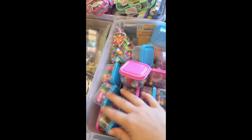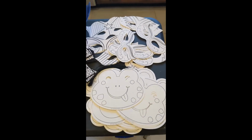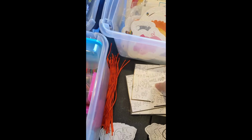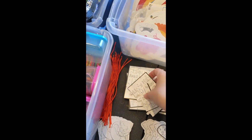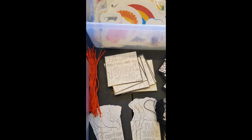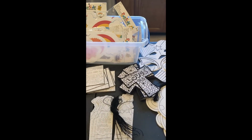So, just a bunch of different ones. This is the arts and crafts stuff where you can throw in a mask or a bookmark. These are fun puzzles. You can see I broke one when I was pulling it out of the thing. But fun puzzles that you can color, and then you can just play with it and remake it. I like puzzles, so fun thing to do.